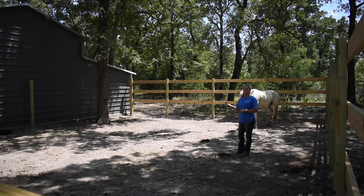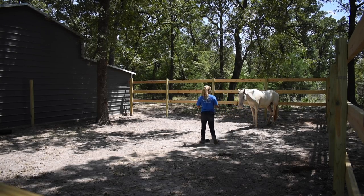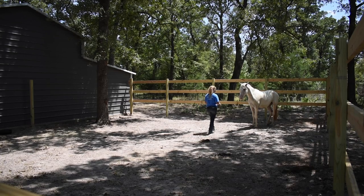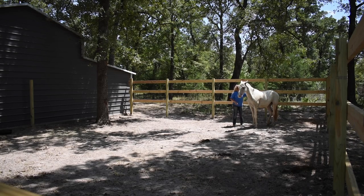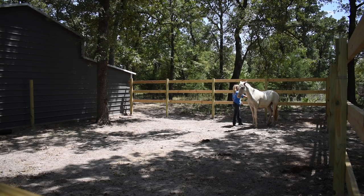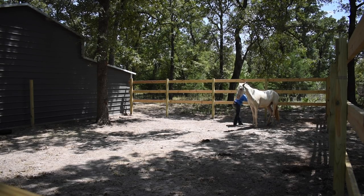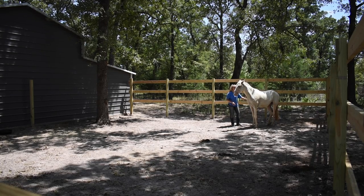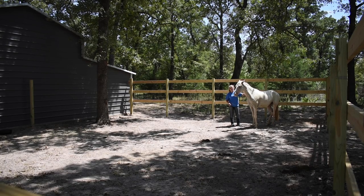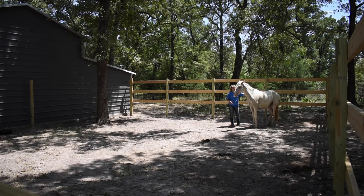Waited for him to settle, and then he started kind of chewing a bit, so I took the opportunity to just step away. So I'm going to go back in here now, back down to the side, and then I'm going to introduce him to the halter and the leader. Again, just a little bit softer that time. Kind of graze my fingers over it.